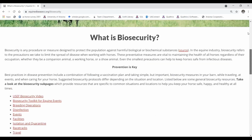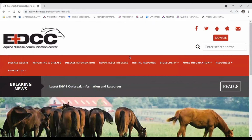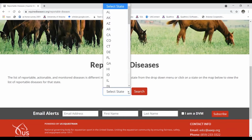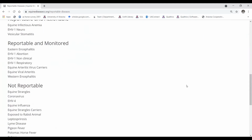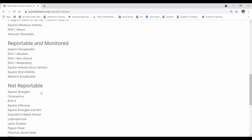Betsy, I like the feature that allows you to figure out if a disease is reportable or not. So finding out if, say, that vesicular stomatitis that we were talking about earlier is reportable within a state. So you can actually go to this tab and search your state to determine if that disease is reportable. So if we went to Texas for the vesicular stomatitis, you'll see there it is reportable and actionable. So it gives you an idea of each of your state's regulations related to those equine diseases. And these can vary from state to state, but now you have the tools right at your fingertips to find out what they consider important for reportable or not. So if you see that there's no strangles reported in Texas, well, it's not reportable, whereas it can be reportable in Arizona.